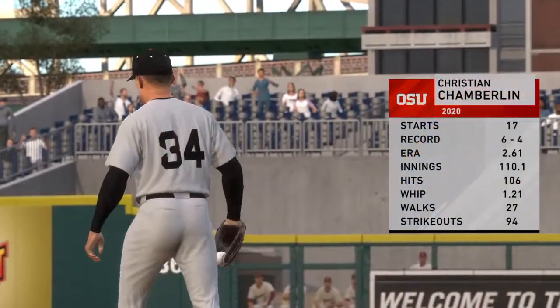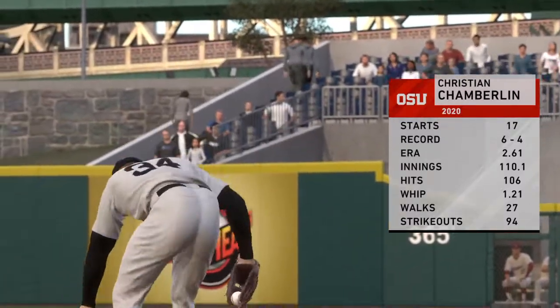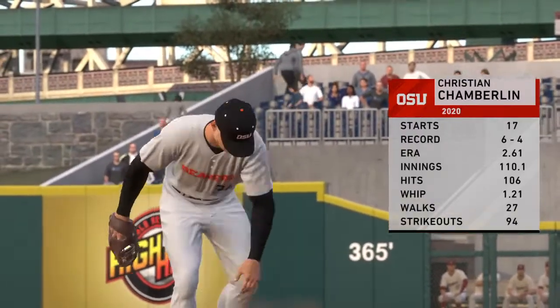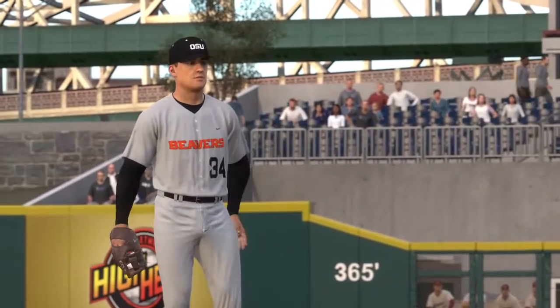Christian Chamberlain will be on the bump for game two of the series. What do you have for us on him, Danny? This guy is known as the Road Warrior, and you can see why. He's been awfully good on the road this year, so I would expect him to pitch very well in this one here.